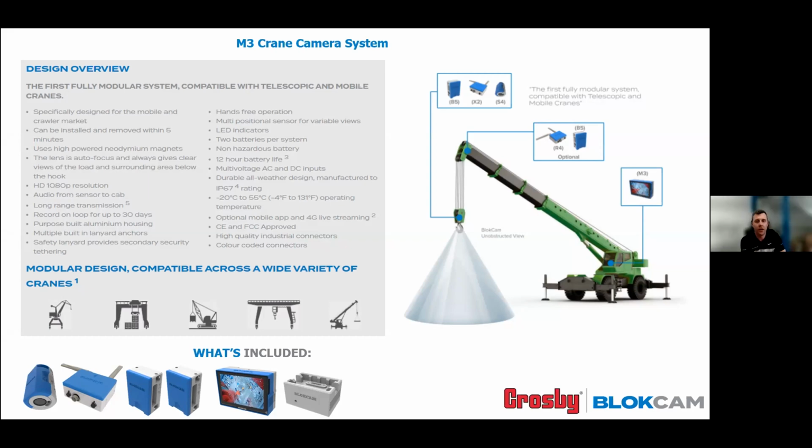The M3 camera system comes with all of the same benefits and standard features that the X2 camera system comes with. So just like the X2 camera system, it records, it's made out of the same parts and components. It's the same high standard that we expect from ourselves.